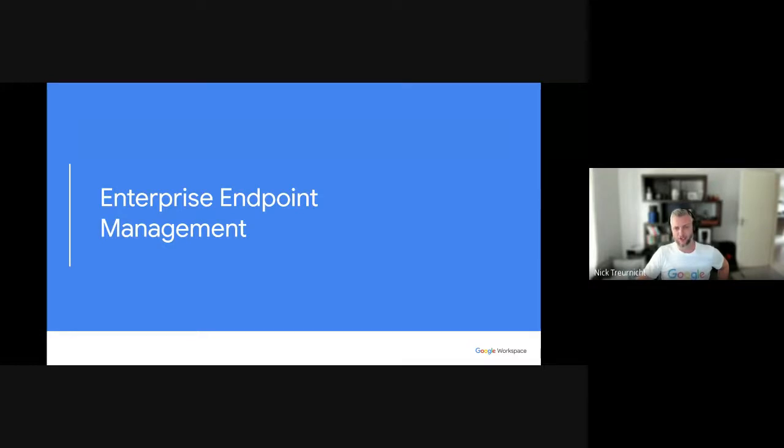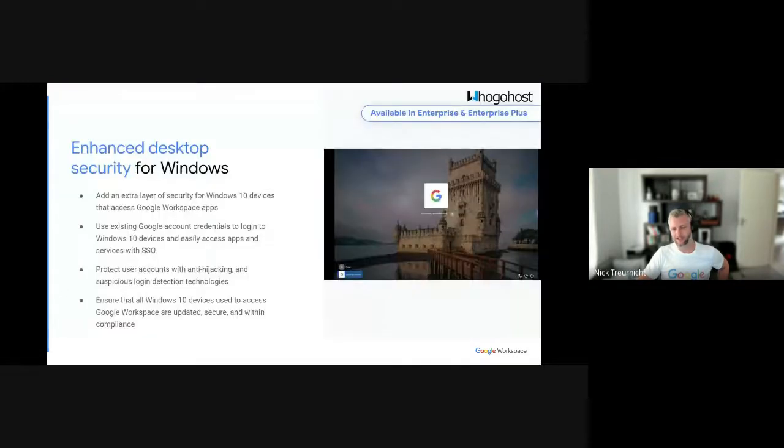But how many of you know that you can actually manage Windows devices with Google Workspace? And not only can you manage your Windows devices and the policies that various users have within Google Workspace, but you can also have users authenticate against Google when they sign into their Windows device. Remember what I said about not having to install any software?